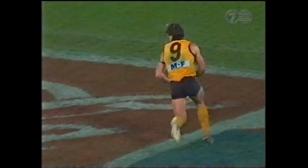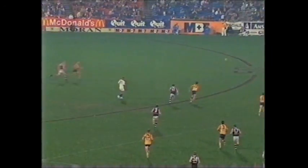Pritchard to Crawford. Crawford at left centre wing, still he goes. Condon says keep going, and he does. He spears the pass over the head of Trevelyan. Dunstan, he's kicked it 40 metres in the other direction, certainly accidentally. Taylor.